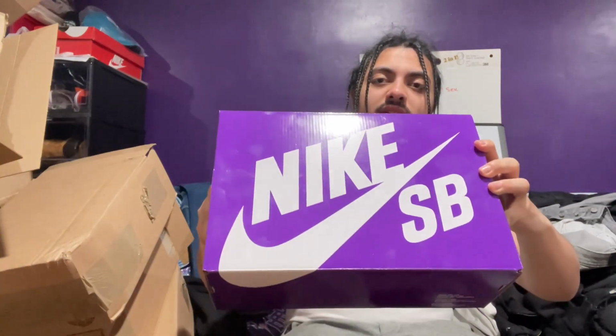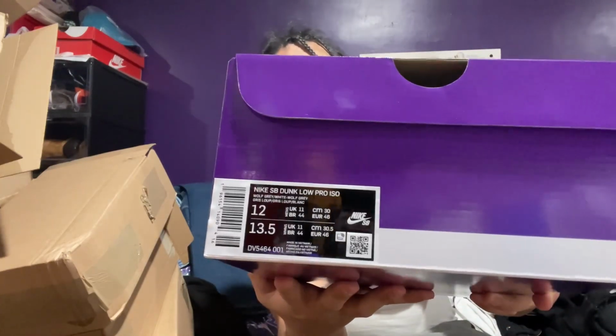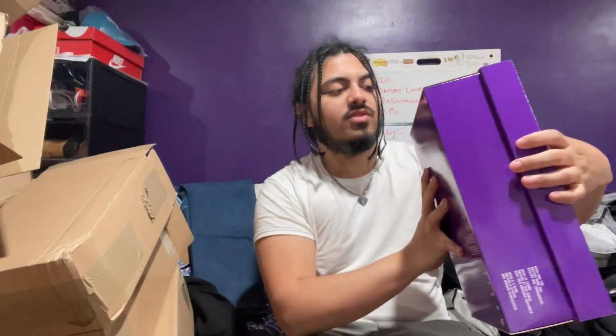So I don't know the name of these, but we'll just read what it says on the box. Obviously by the time I post it, I'm gonna have the title. It's called Wolf Gray, White Wolf Gray. So just a whole lot of Wolf Gray, like you've seen before. Nike SB. This is a size 12, like I said. Some people don't know the correlation. So women's 13.5, men's 12. So voila, we open it.